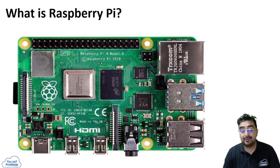Hello everyone. Today we will learn about the Raspberry Pi. Today we will see the introduction to Raspberry Pi. So what is Raspberry Pi?